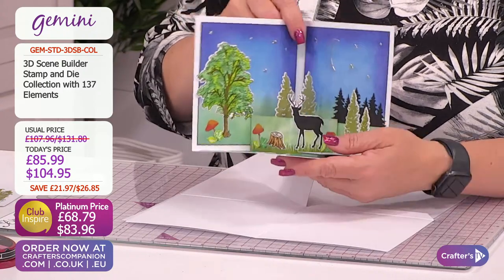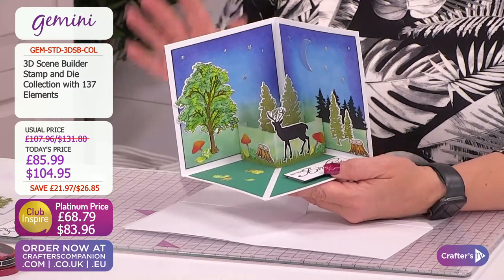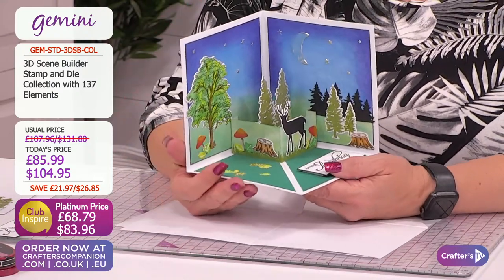The difference being that if you're going to use about 4 different panels, it might be a bit more tricky to fold, but give it a go, give it a try. Why not? See what it is that you can create with it.